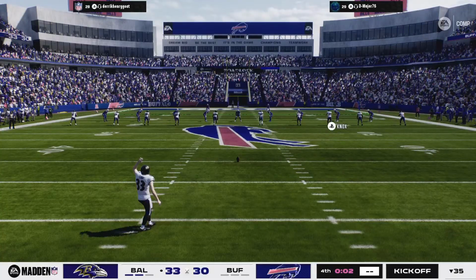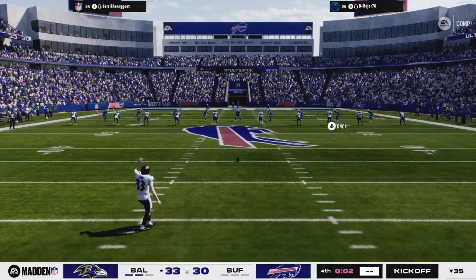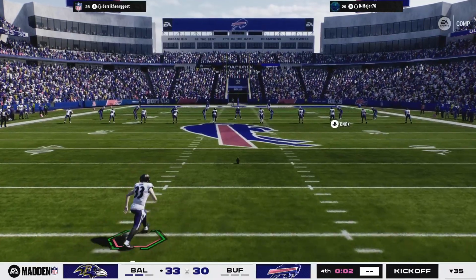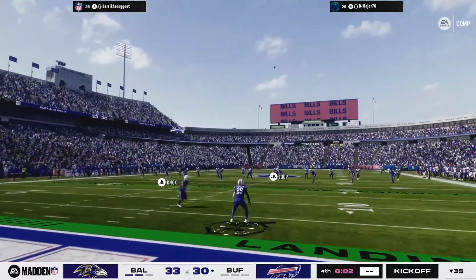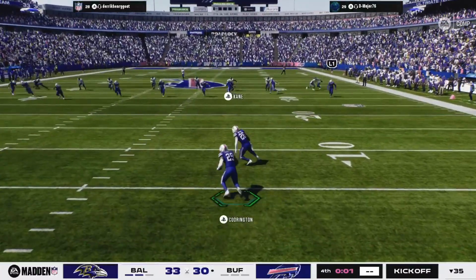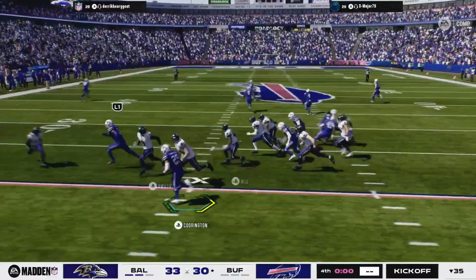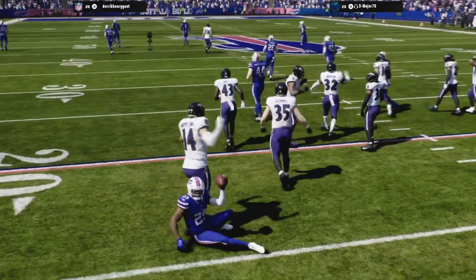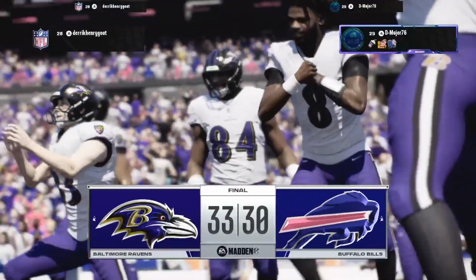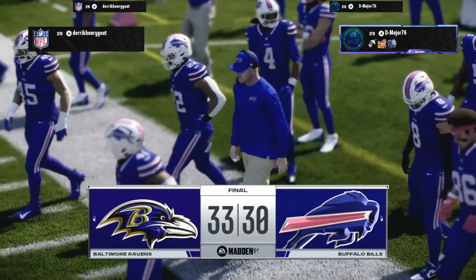Tyler Luke to kick off for Baltimore. Back to it now after the made field goal. Here's Luke to kick this one away. Well, this one, partner, was fun down to the very end. They got the points late, right before the whistle.